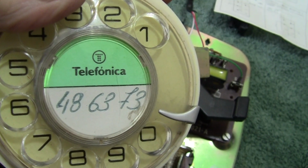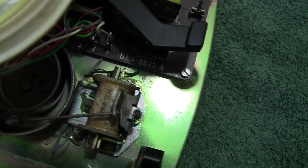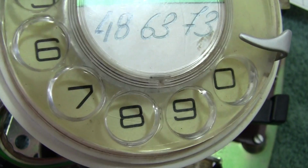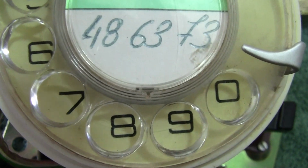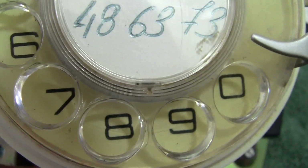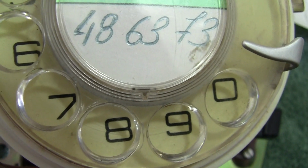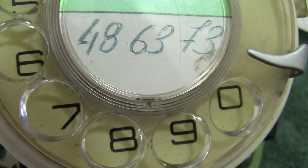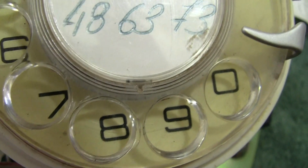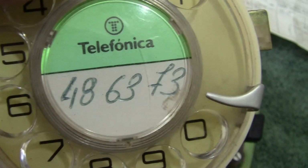And the sign Telefonica. And also look at it. Where are we? I can find it in a minute. I'm hoping this focus is on this. There we are. I think they're there. What we're looking at now is a little pinhole, if you like, which you can remove the label. And this is exactly the same as the American dials. So yeah, very, very similar.